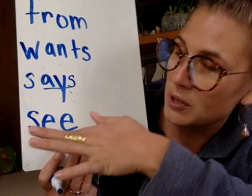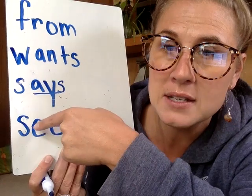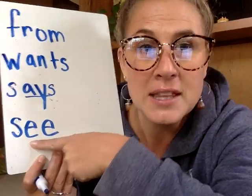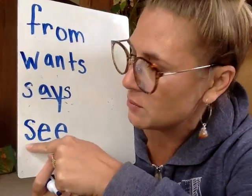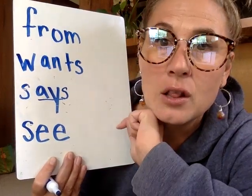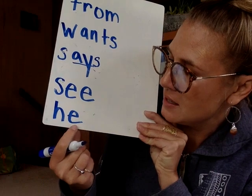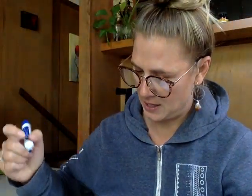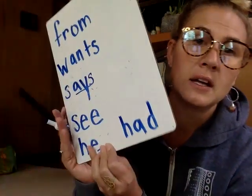These next three are definitely kindergarten ones. So S, E, E. The double E's say their name. This spelling pattern is about a vowel pair. Pair means two. So when two vowels go walking, the first one does the talking, but that's only with some vowel pairs. So this is the word see. The E turns into a long E. Then we have the word he. The E here just says its name, the long E. And then the very last one is had, and I'm going to write it down at the bottom here. This is a word you can totally sound out every single part of.